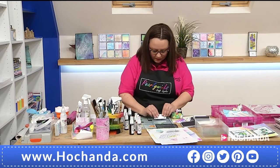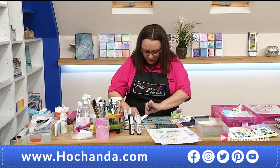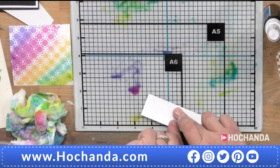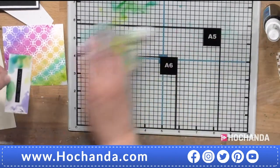Right, okay. So I'm going to get some of this colour on here. I'm going to have to change techniques and stuff, just so I can get some more techniques done and show you.